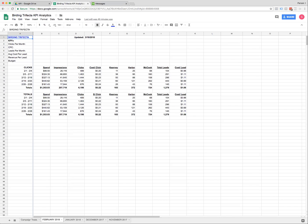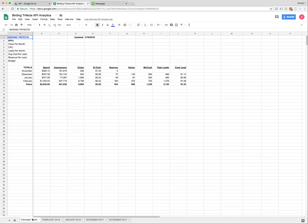What we're able to see is that it cost about $1.06 in February to get people to land on the site and then go to one of the partner sites. So about $1.06 per lead, which overall worked out fairly well cost-wise.